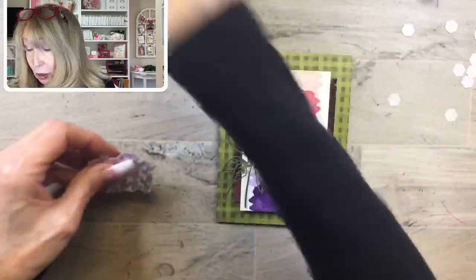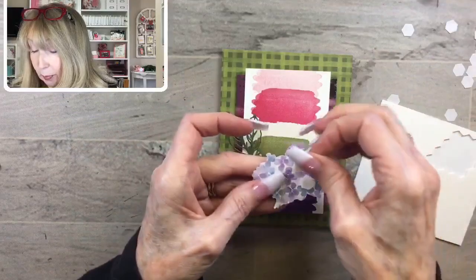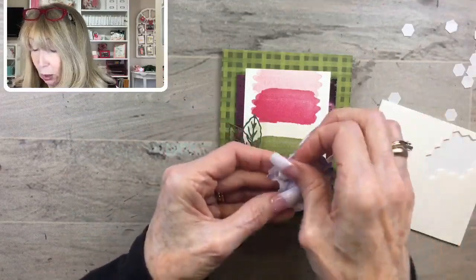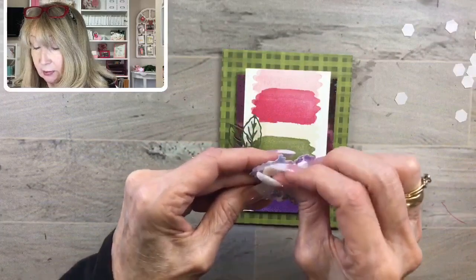So we're back to the dimensionals now. And I'm just going to put the dimensionals on the top. I'm going to put 3 dimensionals on the top because the lower one down in here, that area is going to adhere to the dimensionals I used on the leaves, right?